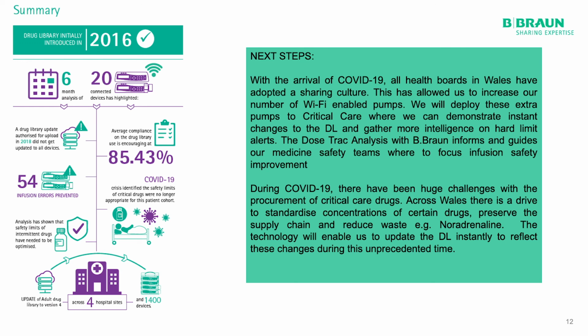And then, sorry, I forgot to say, going forward, this work is going to be shared across Wales. I have colleagues in Cwmtaf who are in a similar position to us, where they have the Wi-Fi technology, and they've just gone live with their library, and we want to share our learning from the reports that we run off from a safety point of view, to look at those near misses, to look at those themes, so we can all learn together. And that's it.